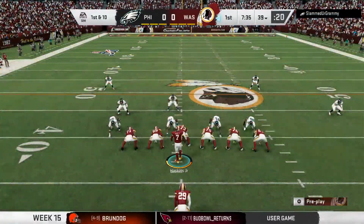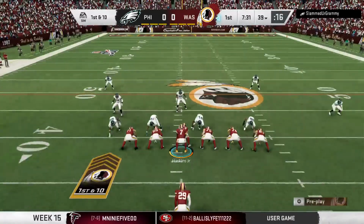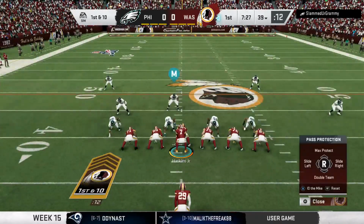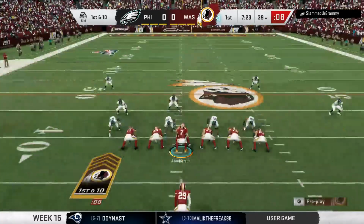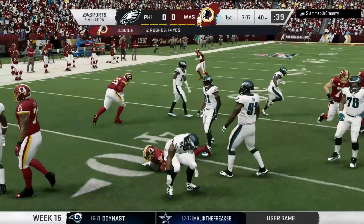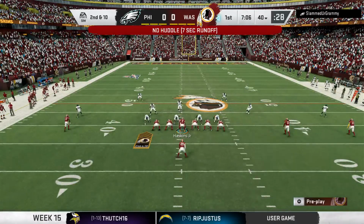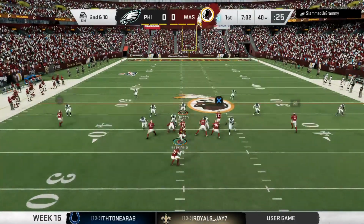So from the 39 now, they'll come up on a first and 10. Back to the ground on first. It's Guice. And they're going to stop him right at the line of scrimmage. Just no cutback lane to be found whatsoever. Second and 10. No gain on the play.